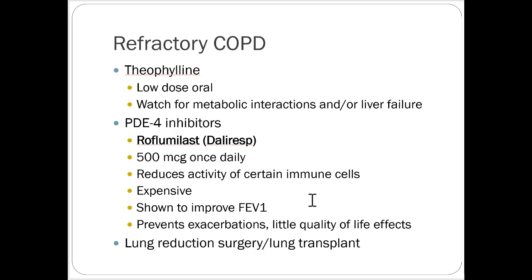Daliresp is a once daily oral medication. It's expensive, but has actually been shown to improve FEV1 and prevent exacerbations. However, the quality of life effects aren't that great, so people don't really notice that they're breathing better, don't feel like they're improved like they would with inhalers. However, you're getting the improved values in FEV1, so it might actually restore some lung function.